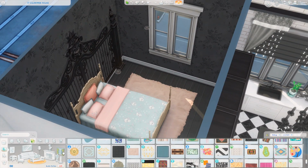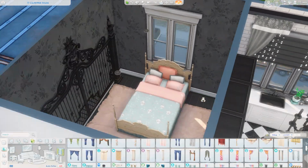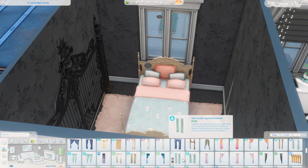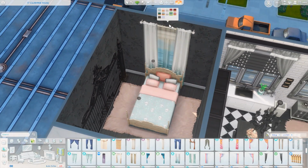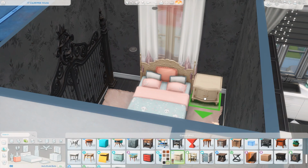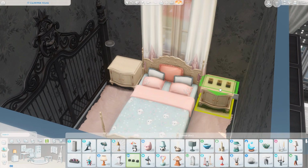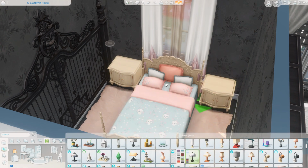So I'll be rotating everything here shortly, but I just still can't get over how perfect this bed is. The pinks, the blues, the skulls. Oh, it's just so nice. I don't typically like this style of bed, the style of the headboard and stuff, but this swatch just made me so happy. So yeah, just trying to figure out what I want the bedside tables and stuff to look like. I decided to go for this light beigey cream color because that is what the headboard is. So I'm just trying to match it to that.